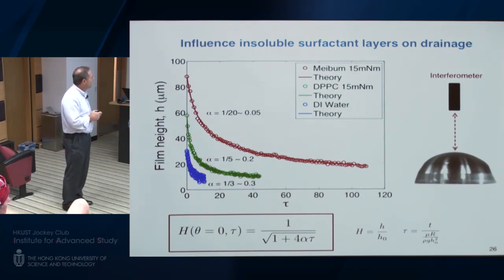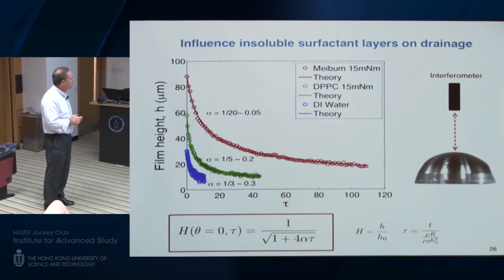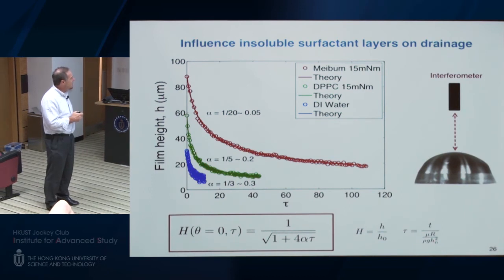Here's the film height, the thickness of the film as a function of time. And this is pure water. And the fitting parameter alpha is 1/3, just like it should be for pure water, no film. If we put DPPC on the water at a surface pressure of 15 millinewtons per meter, you can see that it slows down, and alpha, we fit it to the same equation, and it's lower. It goes from 0.3 to about 1/5.